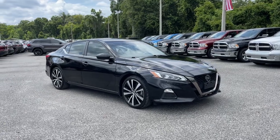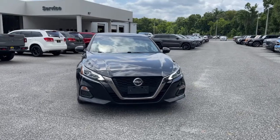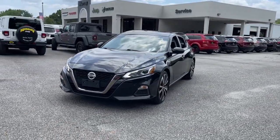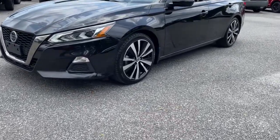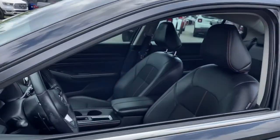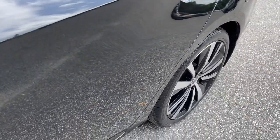Go home happy with the 2019 Nissan Altima. This vehicle is an outstanding buy with fewer than 60,000 miles on the odometer. This well-equipped Altima delivers big on style and substance. Spacious comfort, active safety and infotainment tech, available all-wheel drive and athletic performance set this family-friendly midsize sedan apart from the competition.